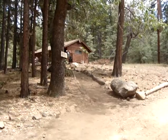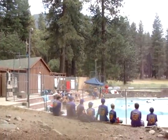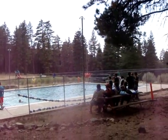Mike's trail. He must have built it. This is the pool area. Pretty nice.